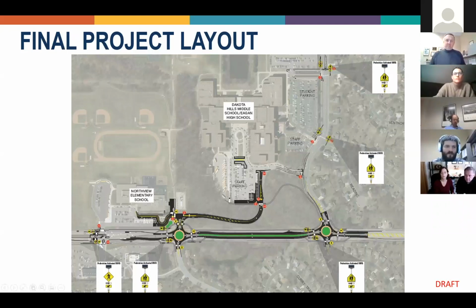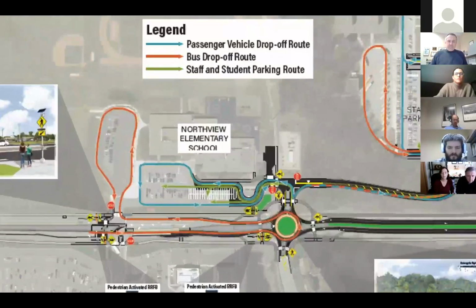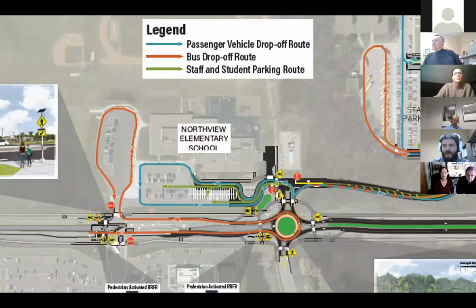Yeah, so I think, Chris, if you went to the next slide, it actually has those routes. There you go. Right, so here's where you're looking at, the buses come around, and the parents are intended to go north and then get into the parking lot, and that's where you have your pedestrians crossing, as well as your parents entering the school parking lot. And so yes, that is the case, but that also is the safest crossing to have them get into the school area.